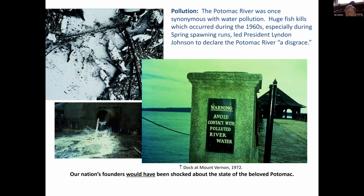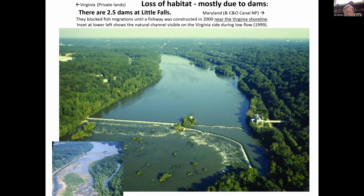Even at Mount Vernon, signs were put up on the river saying the river's polluted. Georgia's out of shape, it would be so sad. Fortunately, that's not the case anymore. That sign's removed, and people are again enjoying the river down there.